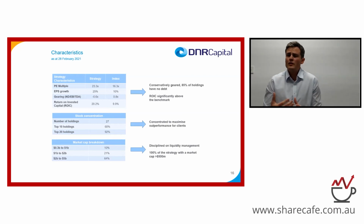And then from a portfolio construction point of view, we want to size positions and really put the most capital behind those stocks that get the highest quality score, but also where we see the maximum valuation upside as well. So that portfolio construction piece in terms of sizing positions is key from a risk management point of view as well.